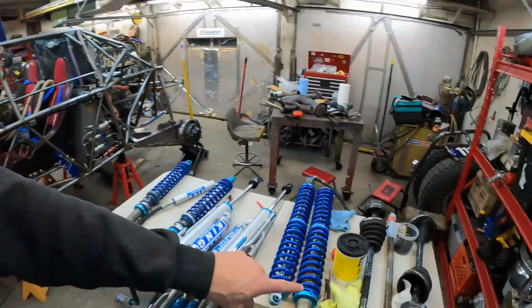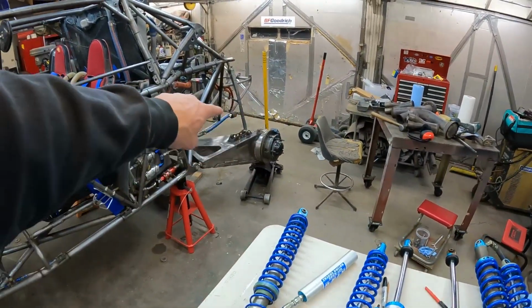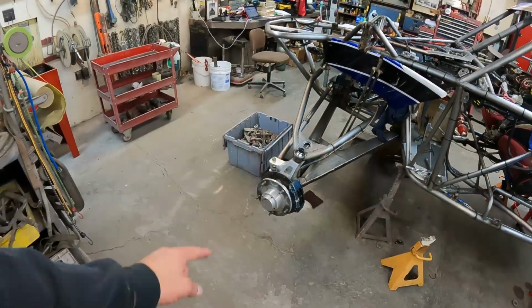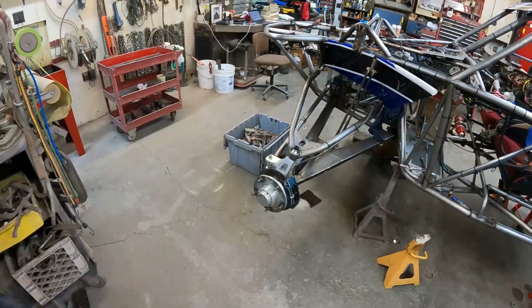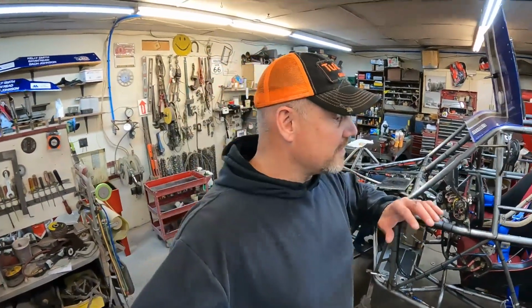We're gonna get these CVs cleaned up here. We're gonna bust these rear hubs apart to get to the CVs in there. And we're gonna take these front wheel bearings apart and do some maintenance on those. So yes, this is a full prep.